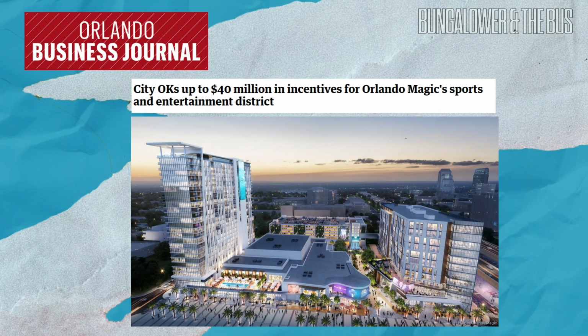Before the break, we were talking about the city of Orlando just willy-nilly giving away tax dollars. $40 million worth in tax incentives on that one. They're not just giving them $40 million. They are giving them like $2 million, though. Sounds like they're giving it away. What do you think about that?